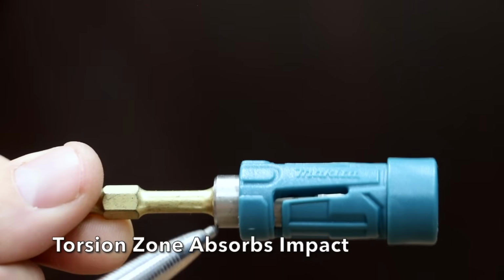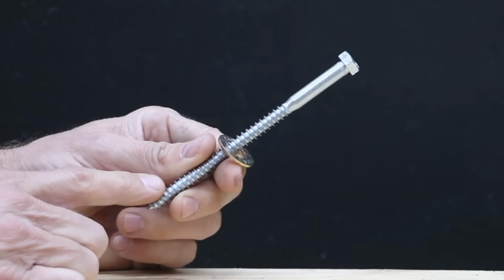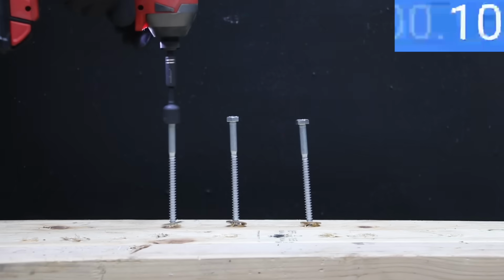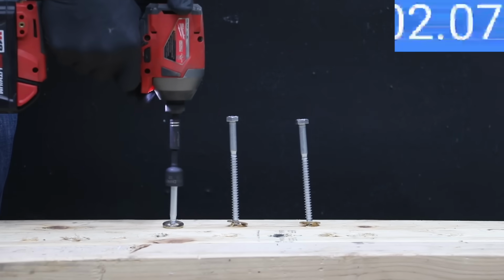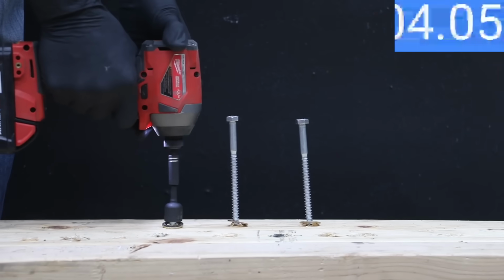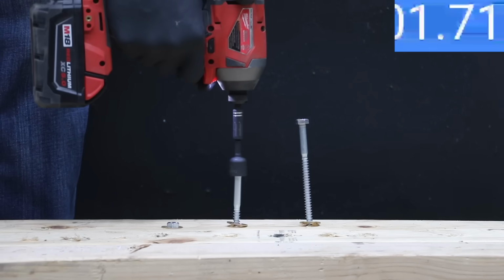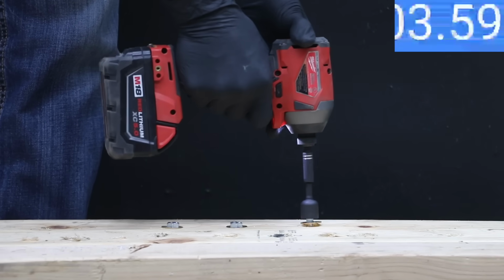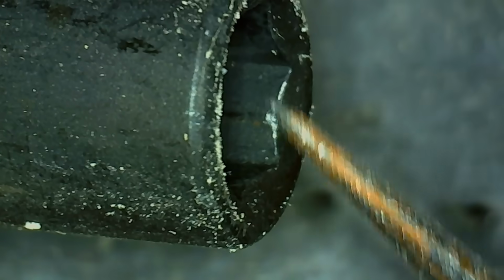Bit holder construction can have a huge impact on work efficiency and speed. So let's drive in some 5/16 by 5" screws. I'll use a fully charged battery before testing each brand. The Horusdy made very quick work of the first screw at 4.71 seconds. The second and third screws took 4.8 and 4.5 seconds, for an overall average speed of 4.67 seconds. And the Horusdy held up very well with only a small amount of wear.